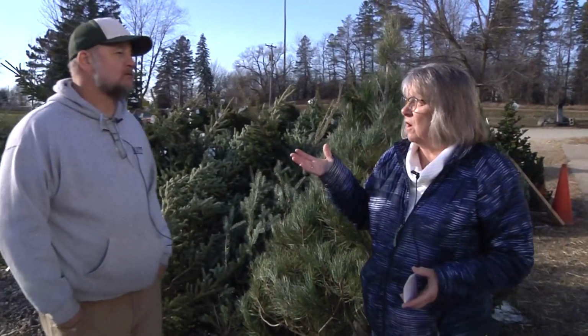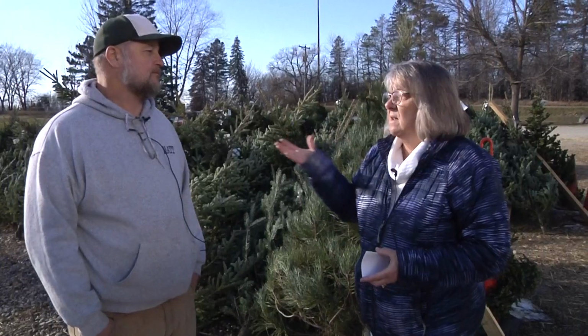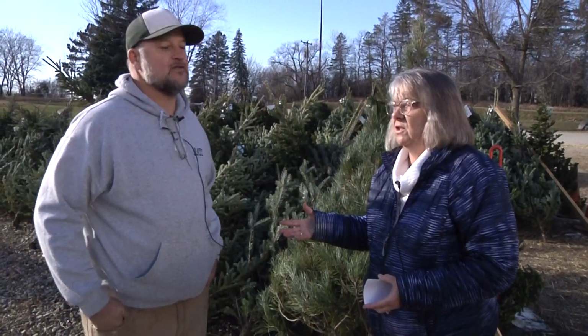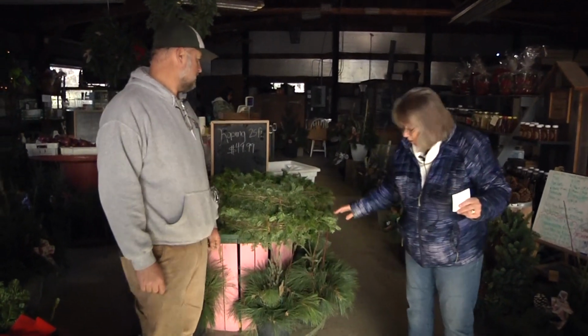So let's take a look at some stuff inside too. They also offer some cool greeneries and that kind of stuff. Just because Christmas isn't all just about a Christmas tree. There's a lot of things that you can decorate your home with. That is true. So let's go inside and take a look. Okay, we're inside the Thomas Gardens shed here, and we've got some cool roping and some porch pots over here behind us.